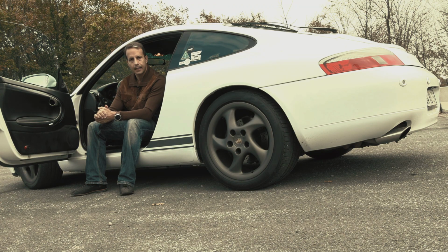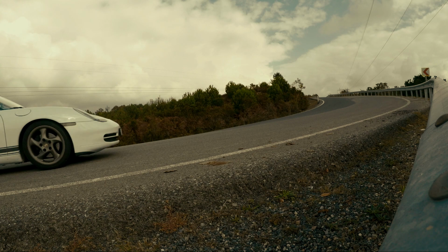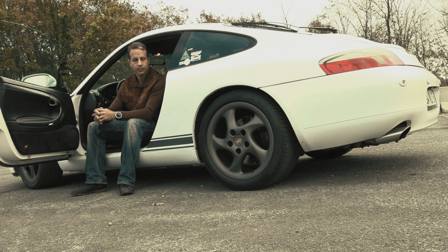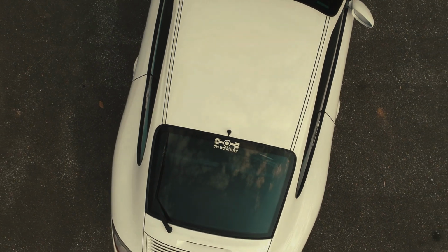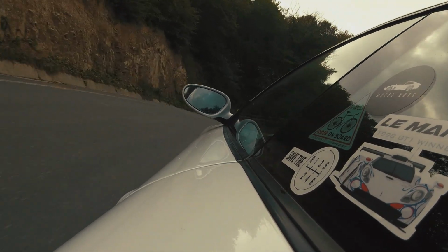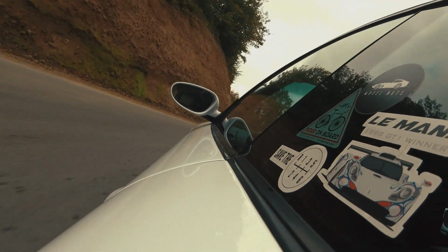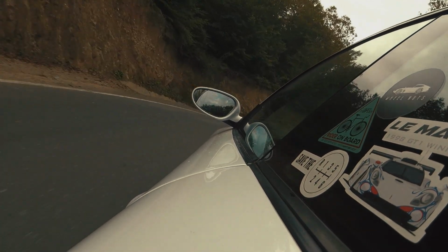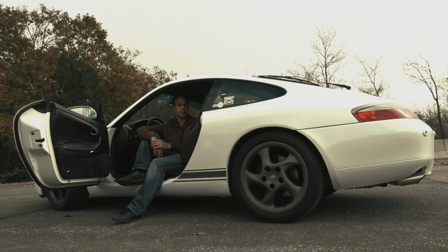First of all, let's get the elephant out of the room, the IMS bearing. I have already done extensive research on the subject and made a video about it, so if you are interested, please see the description. I cannot be 100% objective about the car because I really love it, and I can say that it's the best driver's car I have ever driven. It's not perfect, but as a package, it's the best.